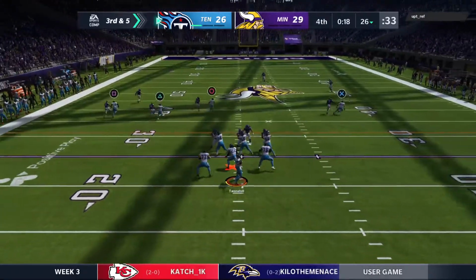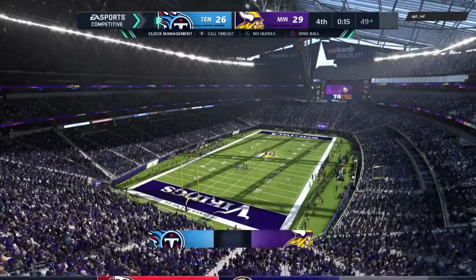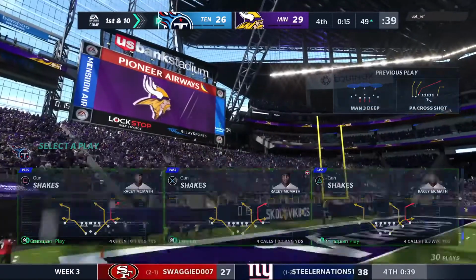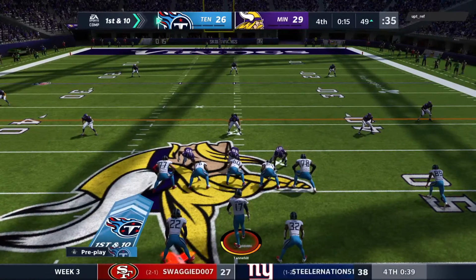Tannehill with a play fake to Henry. He'll throw instead. He gets it to Brown. Complete. Now the Titans will use their 3rd and final timeout, as it'll come with 15 seconds to play in the ball game. 1st down, Tennessee.